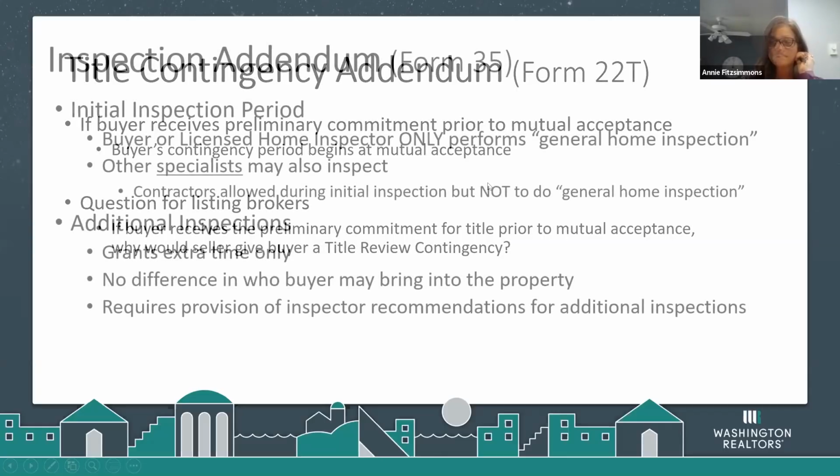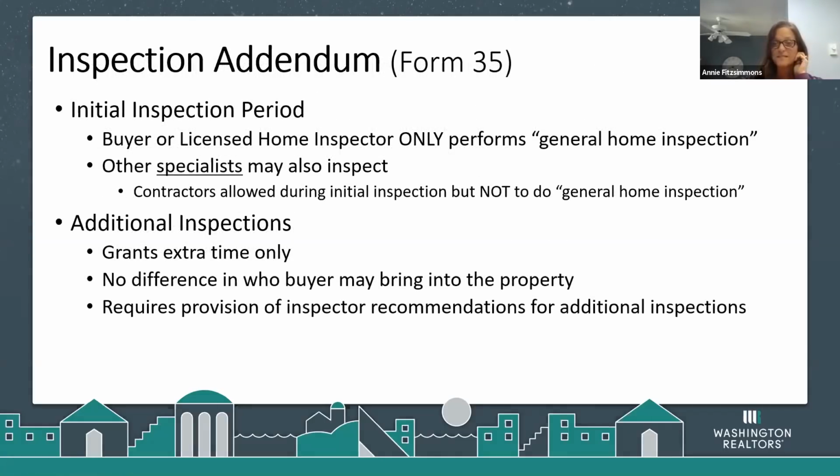The inspection addendum, Form 35, has had some significant revisions to it. The first has to do with who is allowed to inspect the property and when. So I want you to put in your mind the way the form is structured with the contingency periods, the inspection periods.